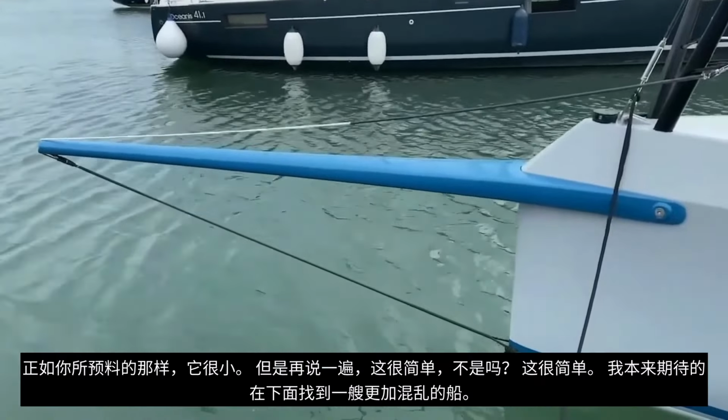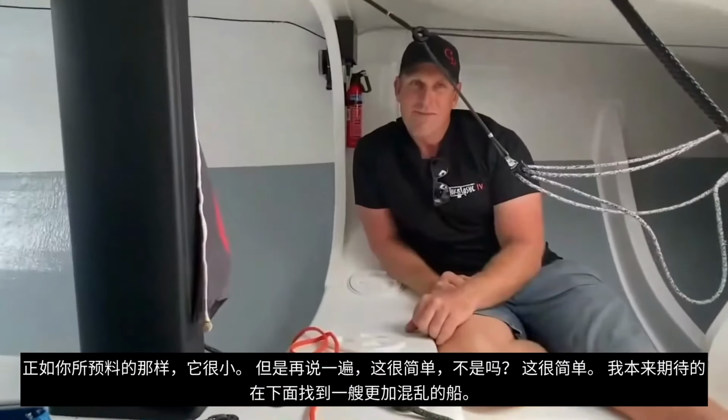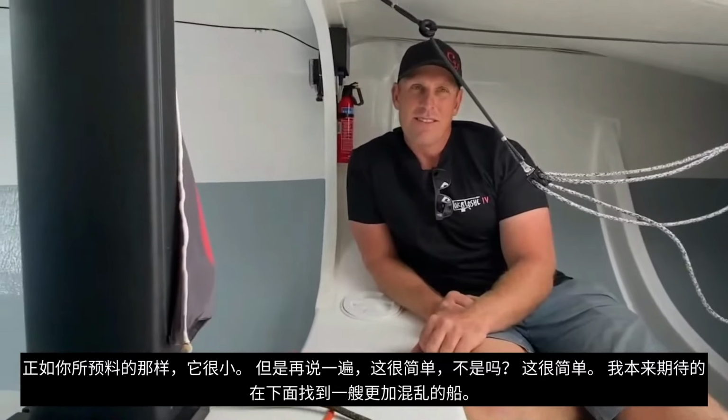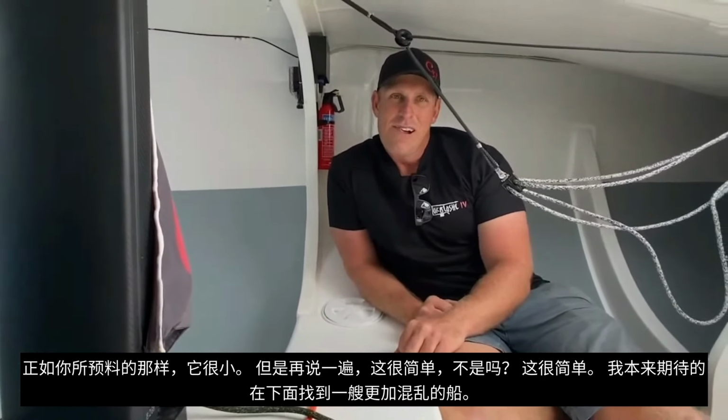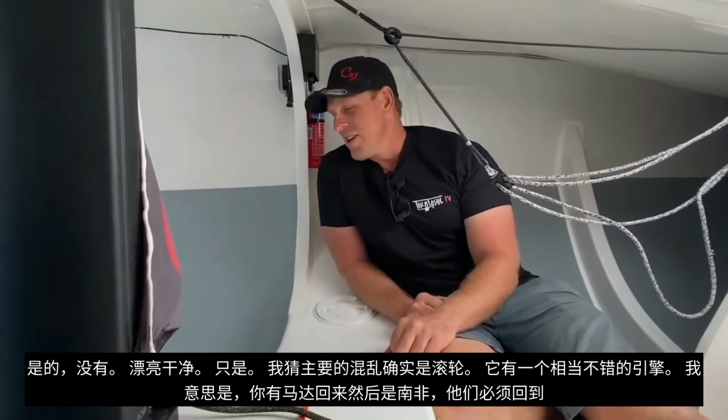Down below, it is small, as you'd expect. But again, it's pretty simple, isn't it? It's pretty straightforward. I was expecting to find a much more cluttered boat down below. Yeah, no, nice and clean.